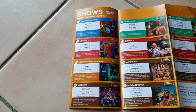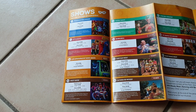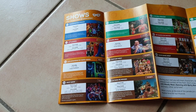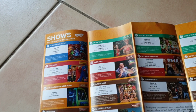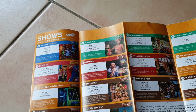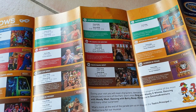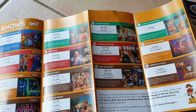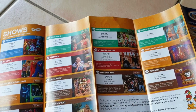Well worth it. We'll just go to the back of the map for a minute. And then we've got all the different shows: PortAventura Parade, the Let's Dance Show, Adventures of Taylor Jones, Wild West Show, La Casa de Woody. That's just a sort of meet and greet with Woody, to be honest. Bubble Bell, that's a brilliant show. You wouldn't think you could make a show just out of someone making bubbles, but it's brilliant. Well worth it. Bang Bang West, the most peculiar Wild West show, believe it or not, even involves Darth Vader and Donald Trump. Go figure.